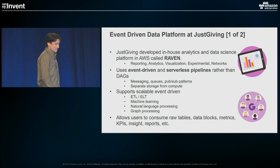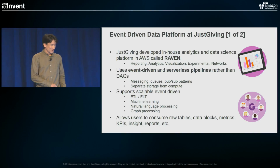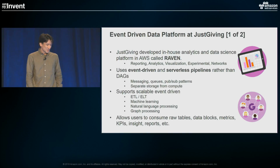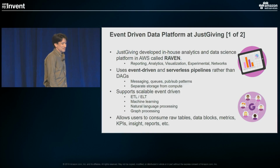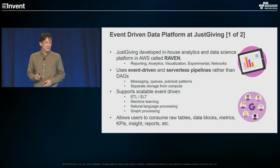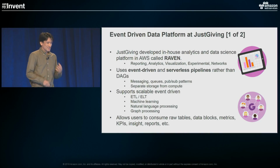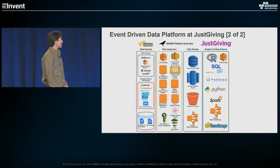And we also separate the data, which is stored in S3, from all the computing. So rather than doing, for example, an ETL in Redshift, we're actually doing the ETL in Spark or other services and then loading it in. It supports scalable ETL, machine learning, natural language processing via Spark, and graph processing. At the end, it allows us to consume the raw data in Redshift or in Spark, Databricks, which is a join between all the data sources, such as the clickstream, the transactional data, and other data sources, and provide insight and dashboard metrics. So maybe for the more technical audience, this is an overview of the platform.